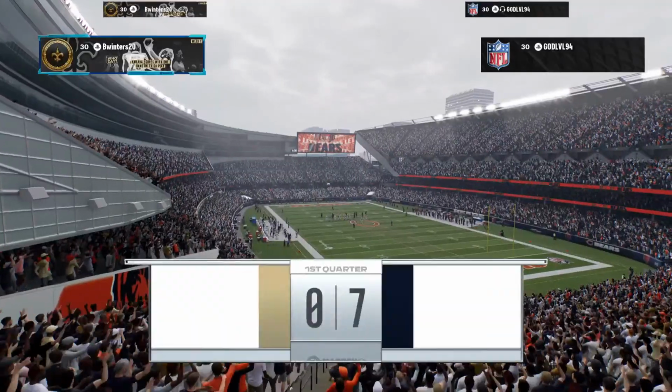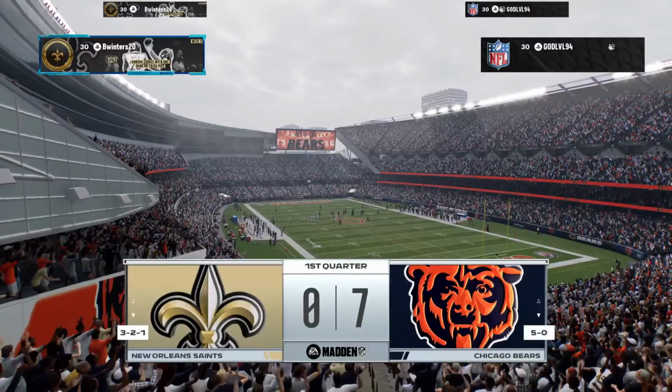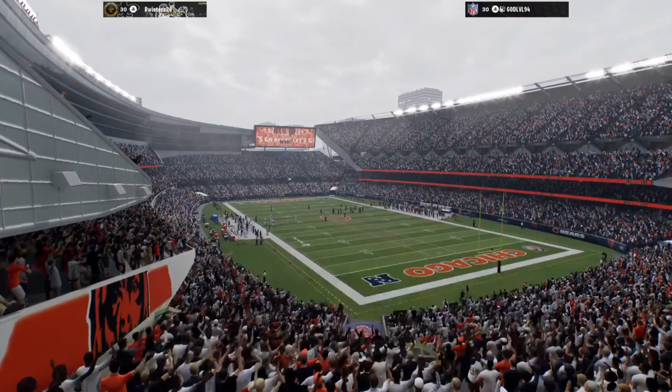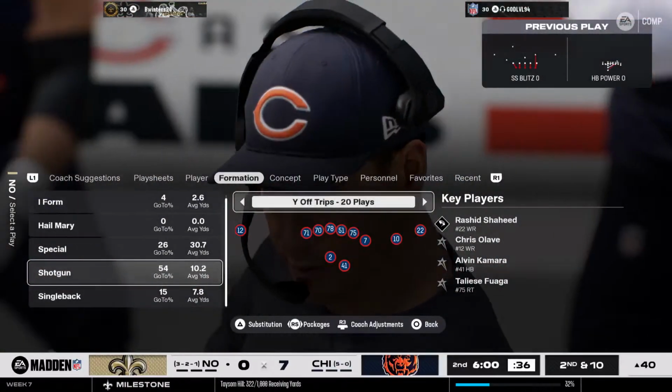After 7-0 on EA Sports. The Saints with a football here to begin quarter number 2, as they've got it with a 2nd and 10.